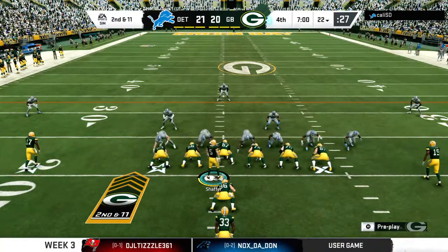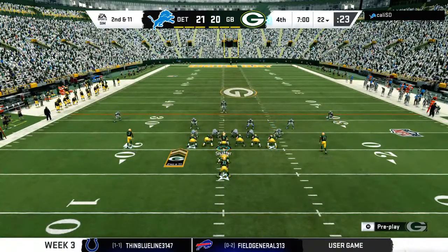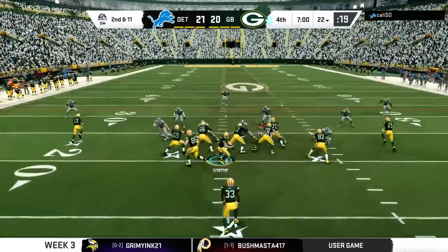That leads to a 2nd and 11. 25, check 28, let's go. Second and 11.